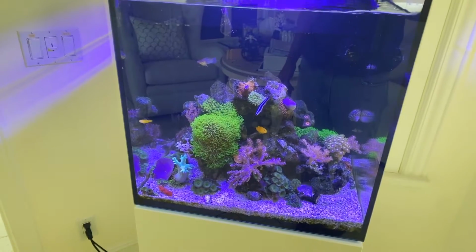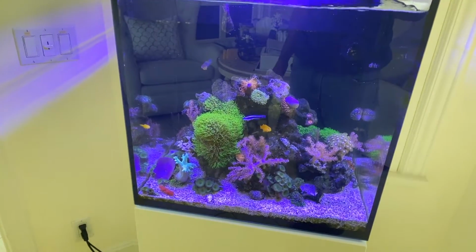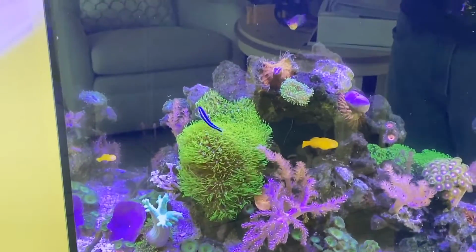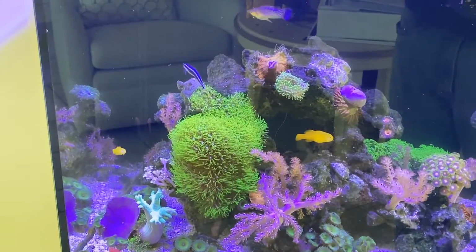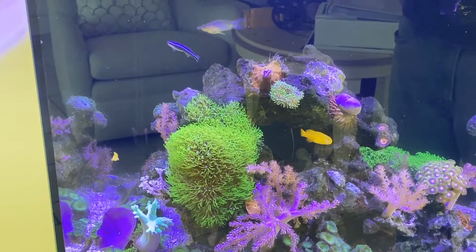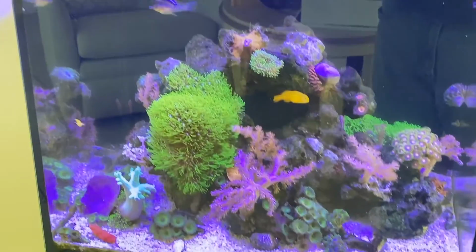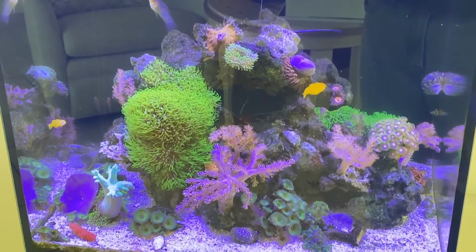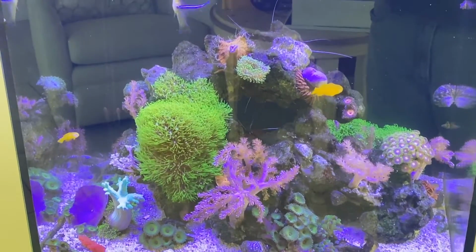You got the bigger clown goby to the right, and then the smaller one to the left, but they were just together, so I'm really glad to see that. I was a little bit afraid of aggression, still might happen, but they seem to be getting along just fine. And this tank is doing all right. I want to add some better corals, get rid of, like I said, the pallies and the Kenya tree, and add some better corals.